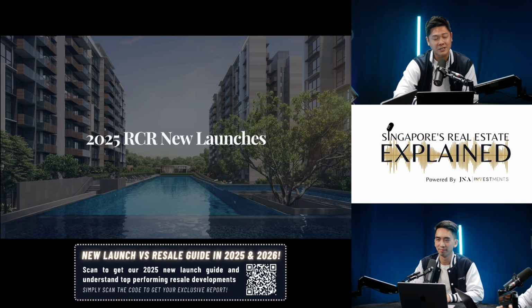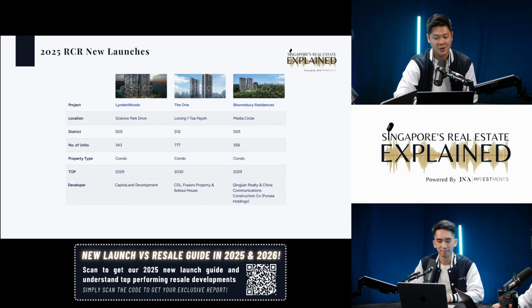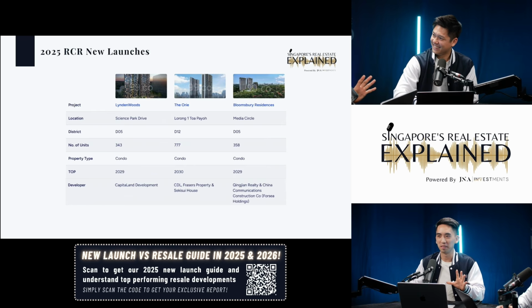All right. So of course, what we want to compare is against the RCR new launches that will be upcoming. Over here we have Lindenwoods, Ori, which Chris has also bought into, and Bloomsbury as well. I would say the number of unit types is not too far a difference, except for Ori having 777. TOP is similar timing, 2029, 2030. Developers: we have CapitaLand for Lindenwoods, CDL, Frasers, Sekisui for Ori, and for Bloomsbury, we have Qingjian Realty. One of the more accurate comparatives is actually Bloomsbury, because it's also not near the MRT, and it's about 358 units. So I guess we'll use that as a benchmark. The kind of prices the developer is willing to launch at is potentially the closest comparative we can look at.